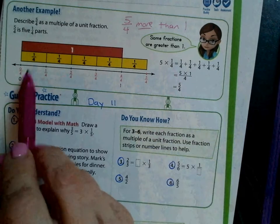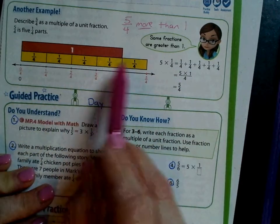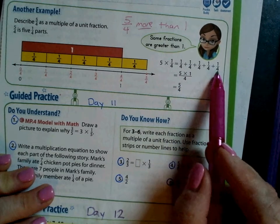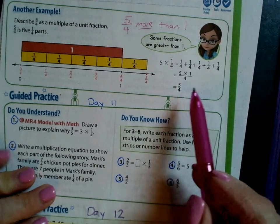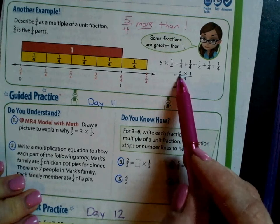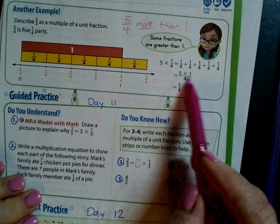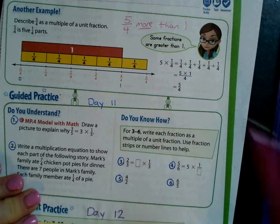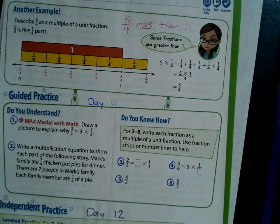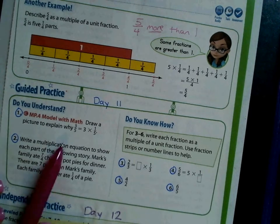So you can use repeated addition. So they repeat 1/4 5 times. 1, 2, 3, 4, 5. 1/4 plus 1/4 plus 1/4 plus 1/4 plus 1/4 equals 5/4. Or to shorten that up, you can use multiplication. So 5 times 1 over 4, or 5/4.